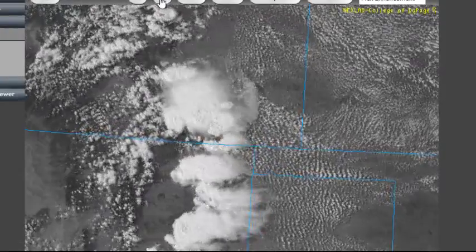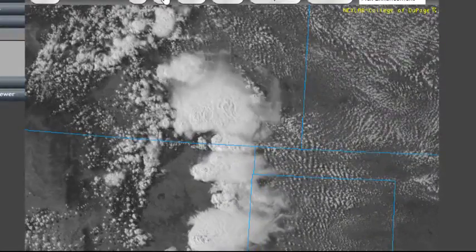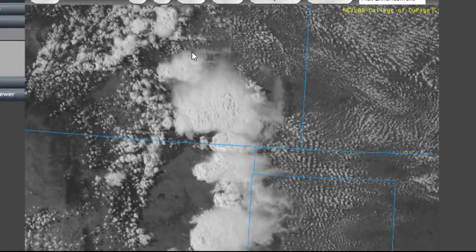And those move out into the plains, out across the grasslands right there. So the anvils on these, they don't look too impressive. They look just kind of fuzzy. So that's indicating probably weak instability on a lot of these cells here.